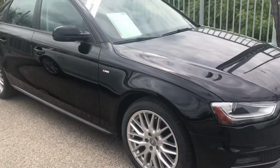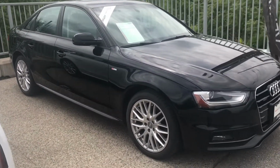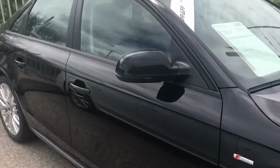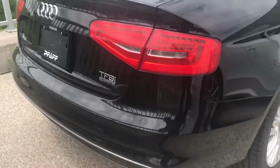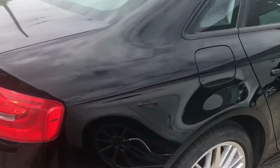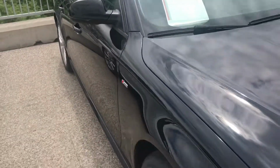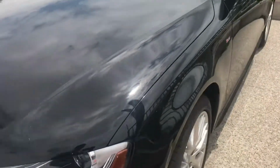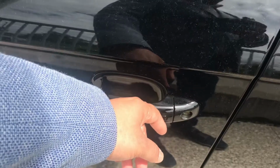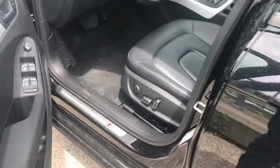So here is an A4 Komfort with a convenience package. Nice 18-inch wheels. It's got the S-Line badging on it. Front and rear bumpers have the S-Line on that as well. Black optics around the window trim. Bi-xenon headlights with LEDs on this particular one. And then to unlock the doors, you simply touch down here, that locks it up, chirps, unlock, and in there, here we go.